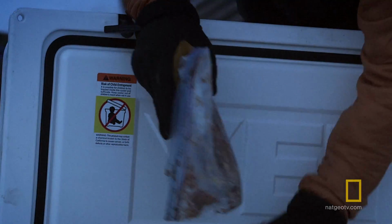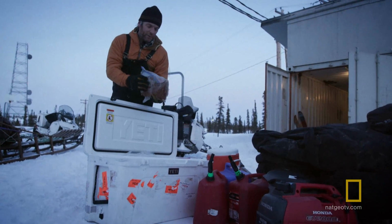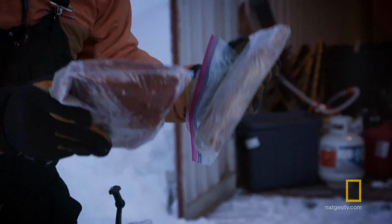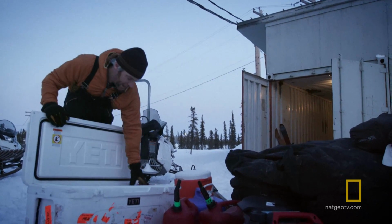I packed a lot of food ahead of time. When we're out spending a long day filming and then coming back to camp, it's not always practical to make a big dinner, so I've prepared a lot of meals ahead of time and frozen them, and they'll travel out with us and make the cooking job a little bit easier once we get out there.